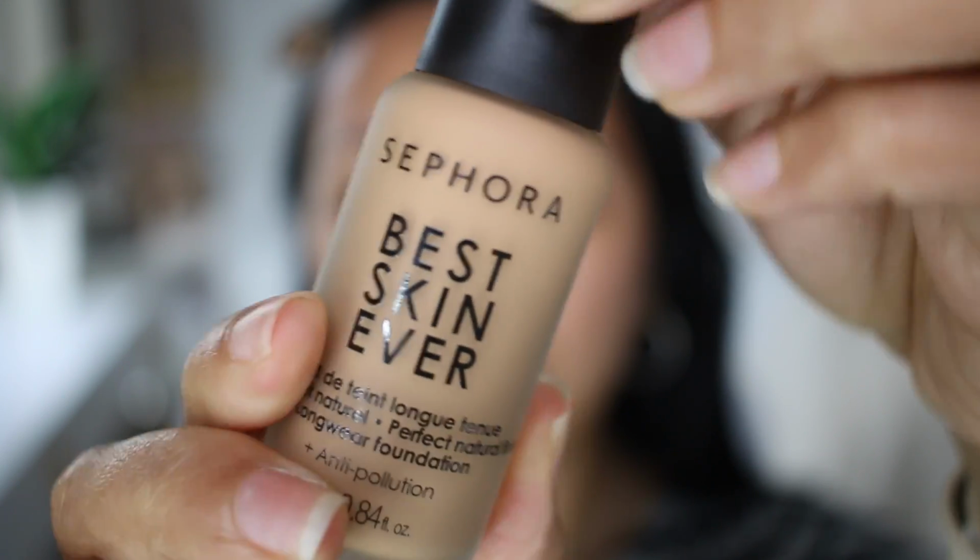So as far as claims with this foundation, it's enriched with algae extracts and hyaluronic acid, provides anti-pollution benefits and 12-hour hydration, and is clinically proven to reduce signs of stress and fatigue. As far as some basic info, this guy right here just has a really nice, sensible pump. It's only $20 at Sephora. Sephora brand is considered high-end, so it is a cheaper high-end foundation, I guess.